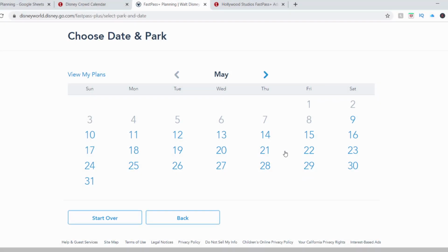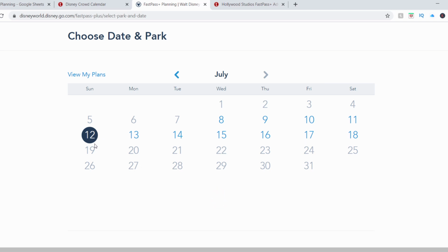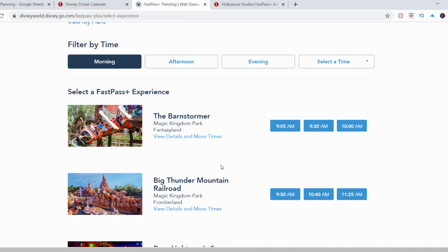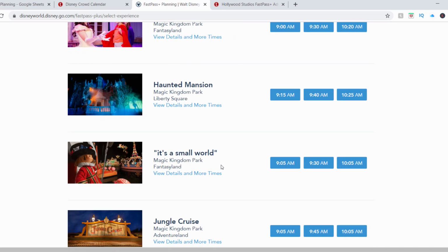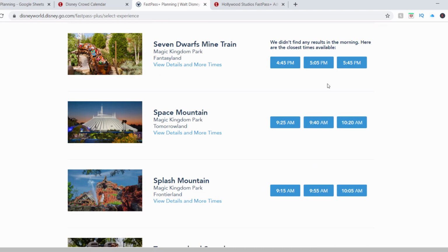And that is for July 12th. And we are looking for Magic Kingdom, and we want to get 7 Dwarfs if we can. Let's see. It's way down there. It's alphabetical order, so it's way down there. Okay, we have to take 4:45 p.m. Whatever, we'll take it.